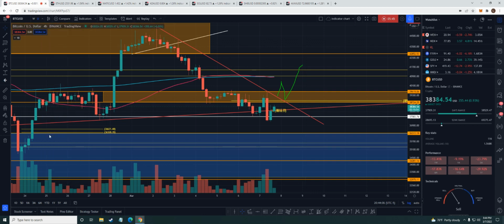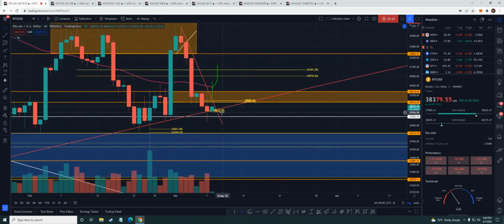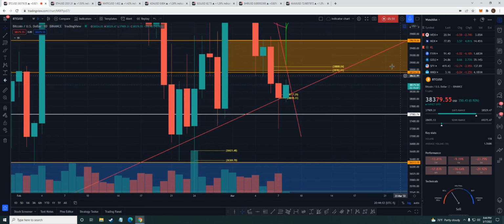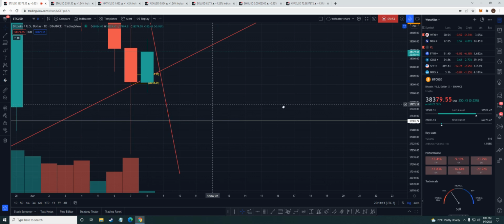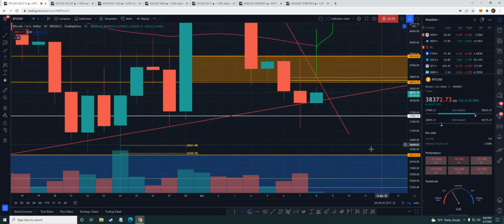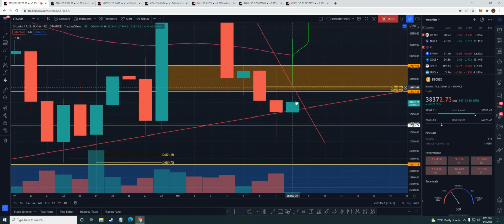Let's see. We had the daily. Let's see, what was this? What was this right here? Is this what I had for the bottom? What did I have? What did I do here, guys? Sometimes I'm like a mad scientist and I mess around with things. So I did have that as a fib to the top. Let's see what we have to the bottom.